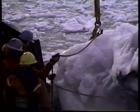After breaking the ice off with an axe or large hammers, the buoy could be lifted and pulled across the deck. It was a very dangerous evolution because it was difficult to gauge the movement of the ship.